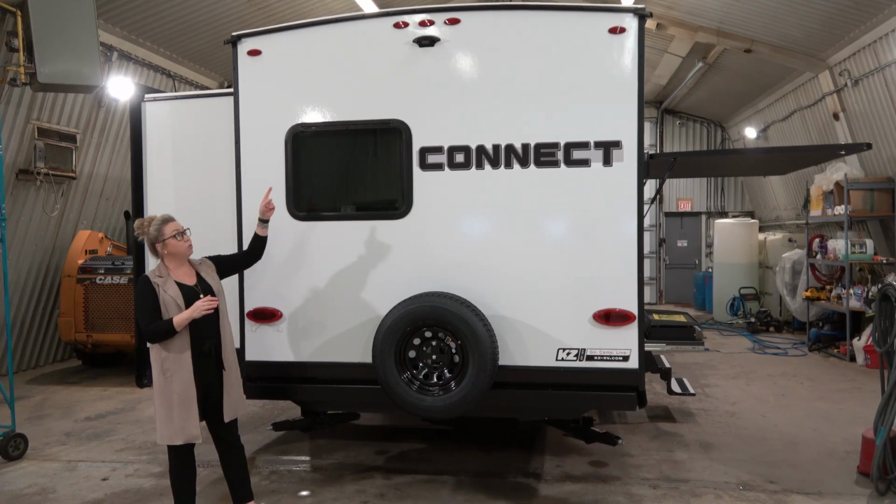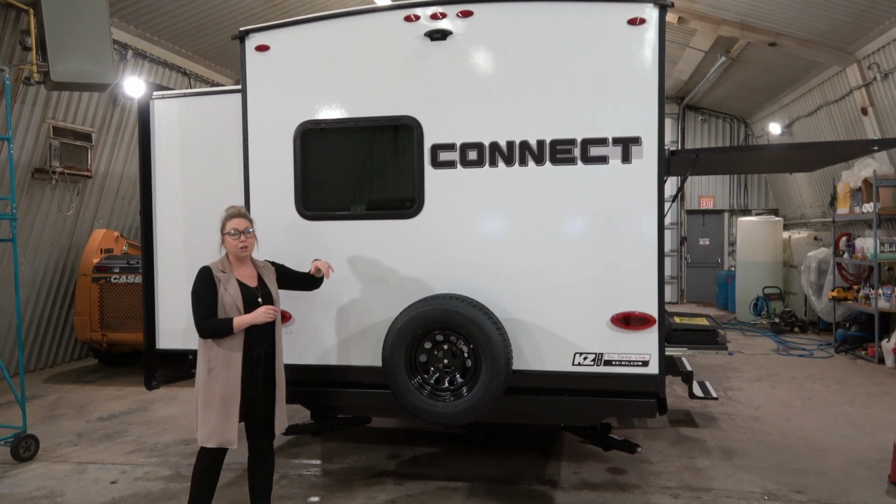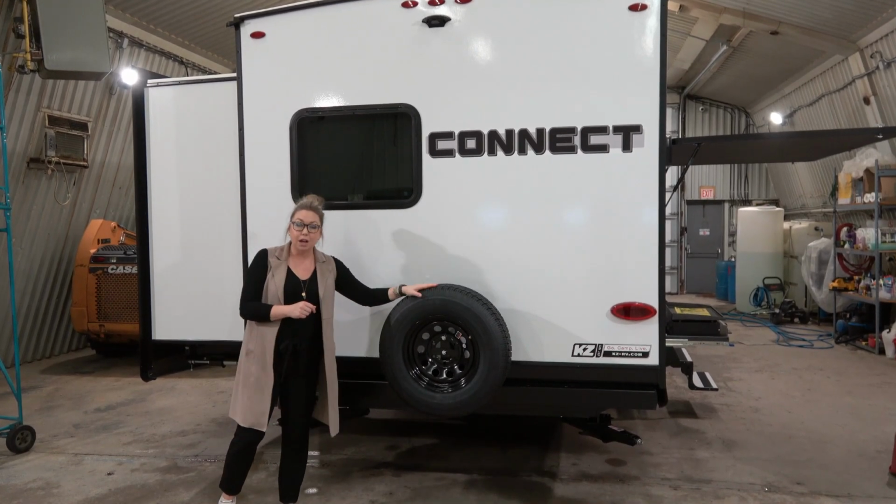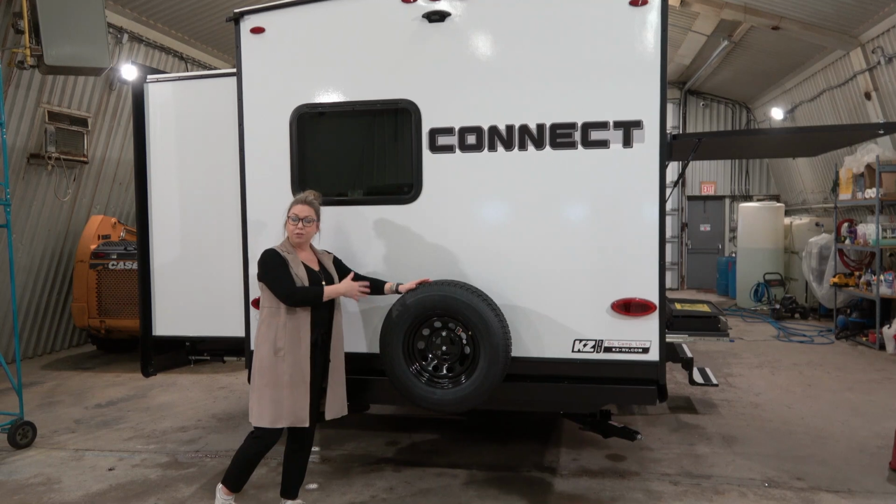Okay, on the rear of the coach, we'll start up there, you guys. You're going to see this on a lot of our units, but it is backup and observation camera prep, so ask us about that, as well as your spare tire mounted back here. We will put a nice cover on there so you can advertise for us.